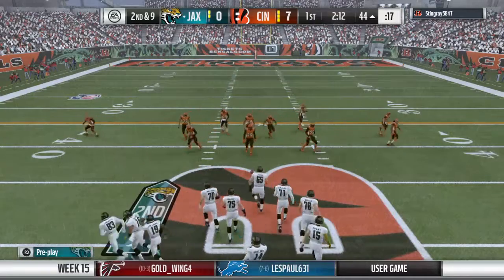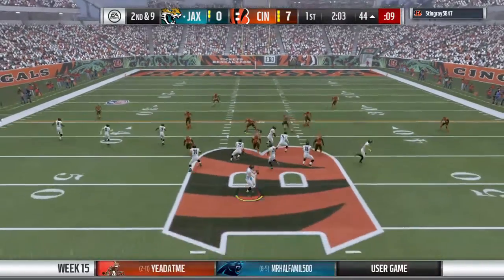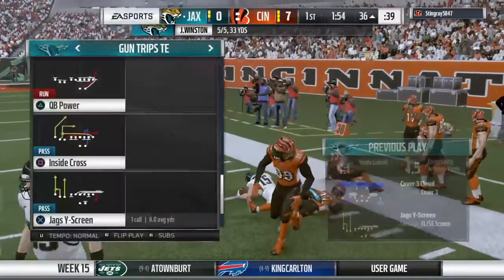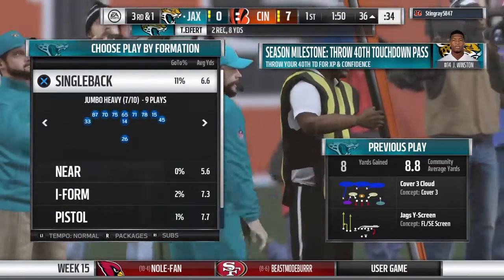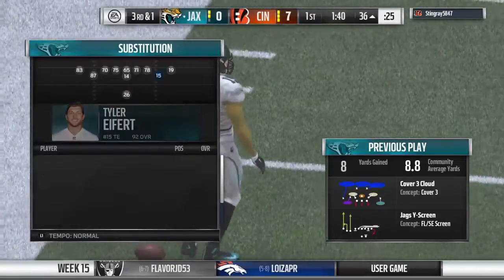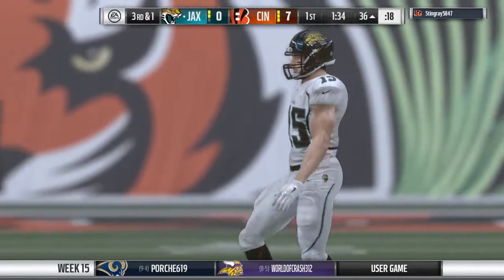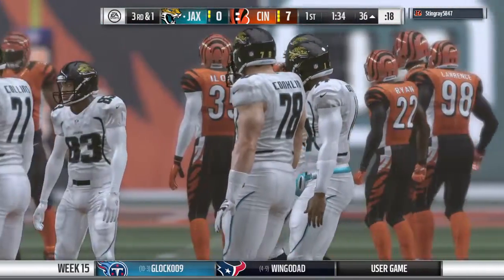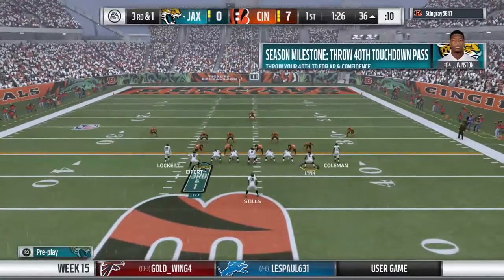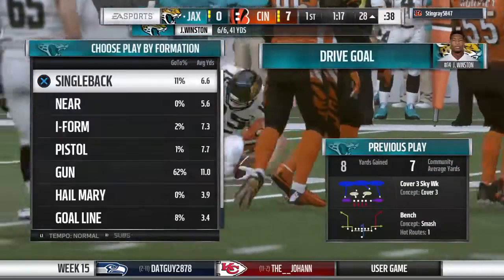And ready now for 2nd and 9. Second down, Winston. Caught, Eifert over the middle. And here he'll be brought down a little shy of the 35 at the 36. 8 yards on the completion, but now they face 3rd down. So just 1 yard to go here on 3rd down. On 3rd and 1, here's Winston. And Eifert has it. And he's got the first as they'll bring him down at the 28-yard line.